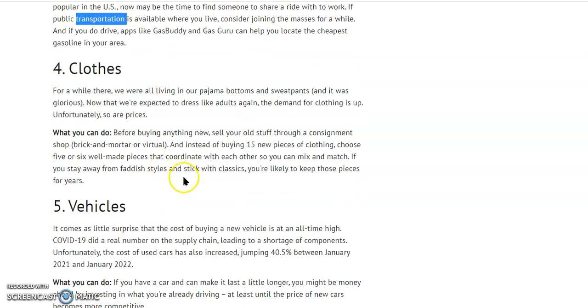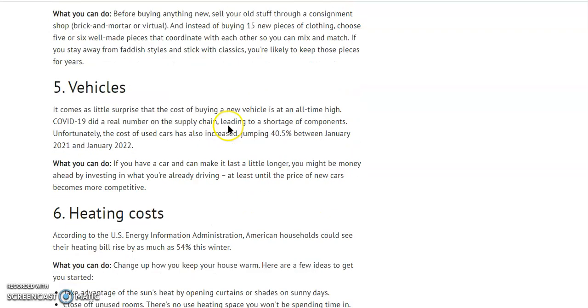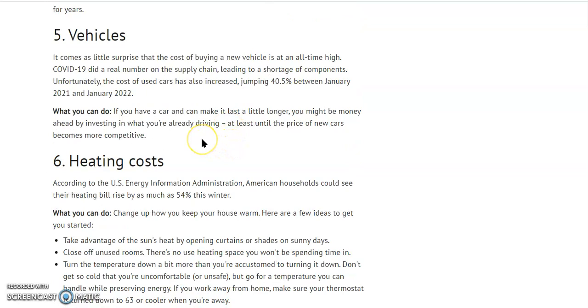Now, let's see, clothes. What you can do, before buying anything new, sell your old stuff through a consignment shop, or maybe have a garage sale, who knows. And instead of buying 15 new pieces of clothing, choose 5 or 6 well-made pieces that coordinate with each other so you can mix and match like your animals, right? Remember that?